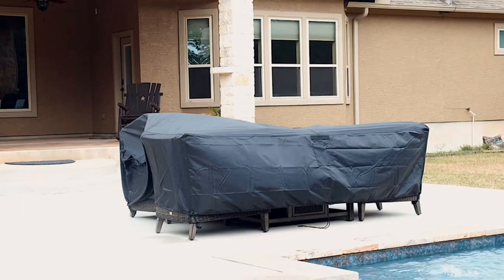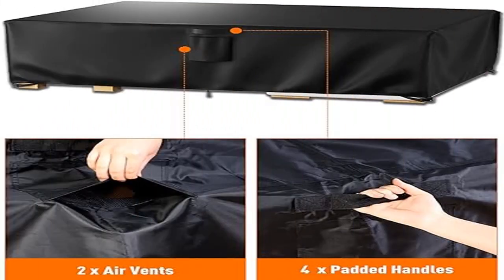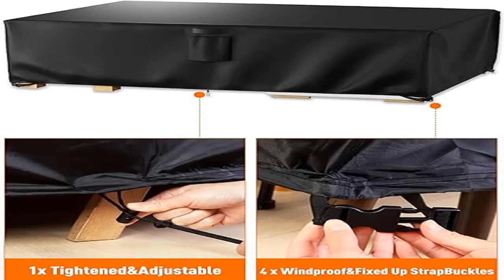Easy to install. Our covers are designed with 4 click close straps and a bottom cord latch to keep the cover attached to the furniture. It is easy to install or remove the cover. Windproof legs with buckles protect your patio table and chairs on the windiest of days.